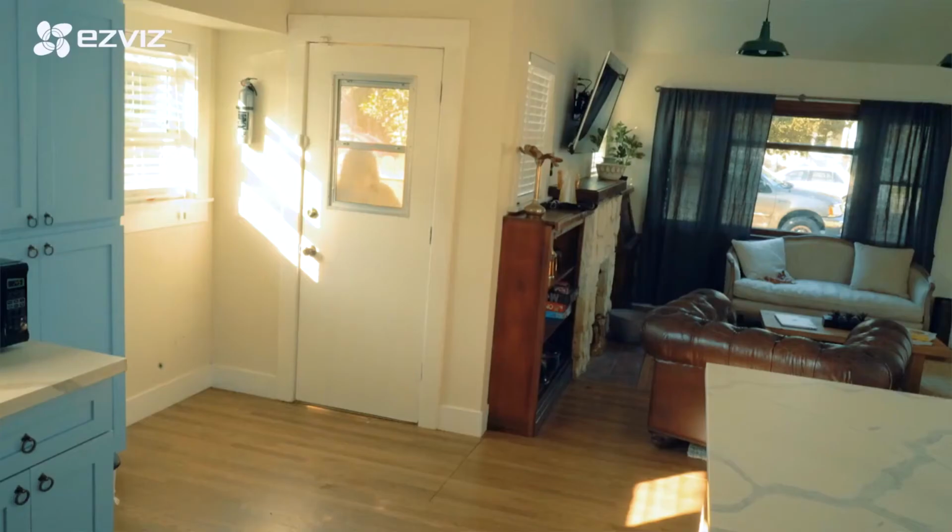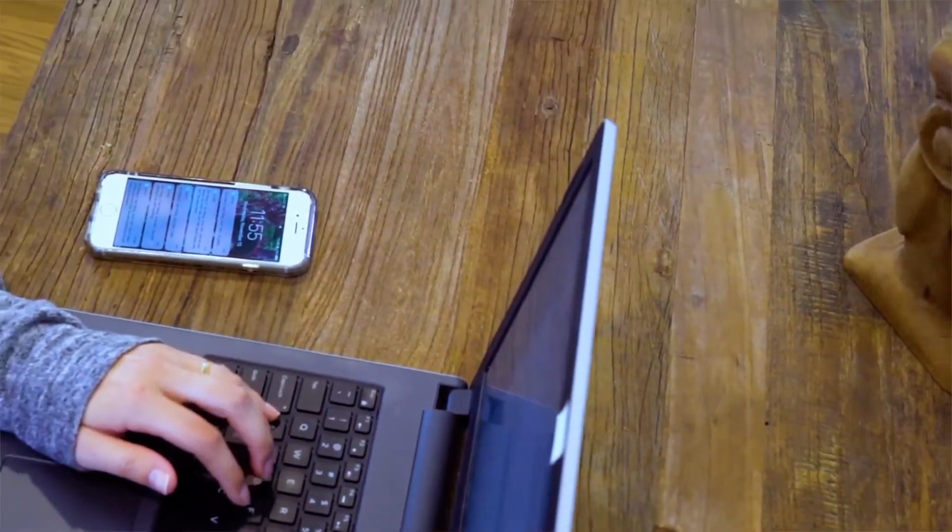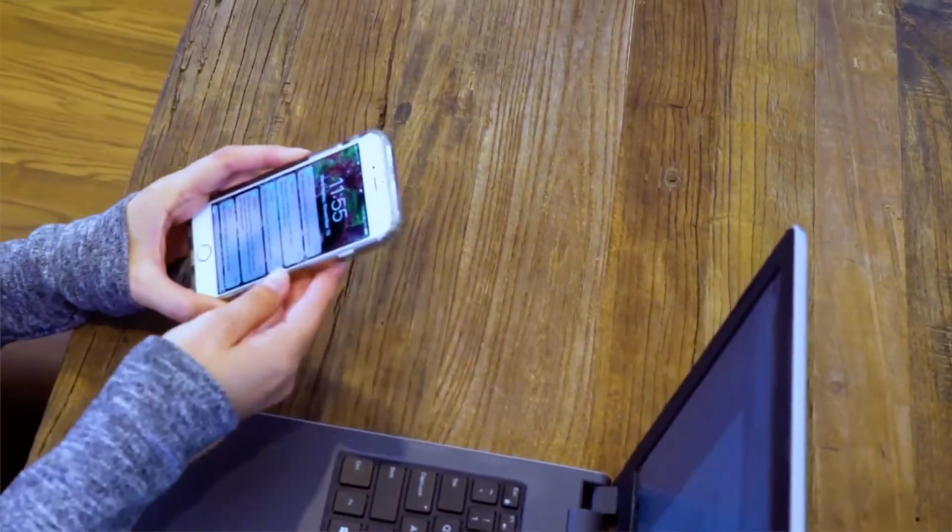If a window or door equipped with a HomeSense sensor is opened, the siren will turn on and you will receive an alert notification on your smartphone.